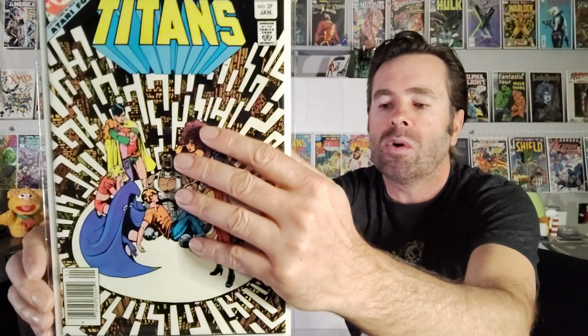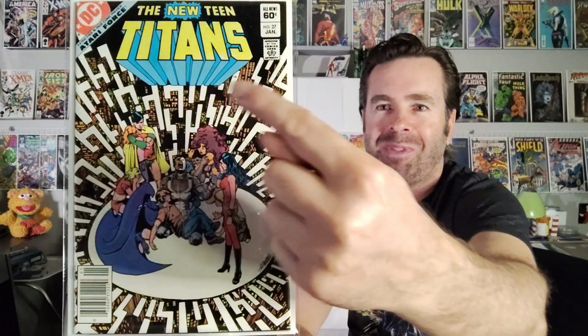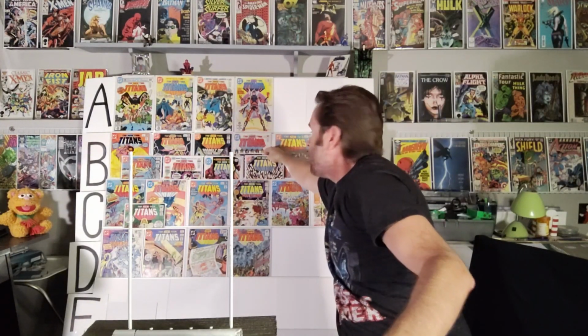Next up, we got issue number 27 here, and I did like the incorporation of these graphic elements in the background where it's kind of a maze there. But they're almost letter-like, and I always find myself trying to see if there's a word there, or an H or even the negative space. Like, did Perez try to sneak in a hidden image? I don't think he did, but it is a compelling cover there. You've got this central image, all the Titans circling around Cyborg and this falling person there. I like this one, and I'm giving it a B, maybe a B-.